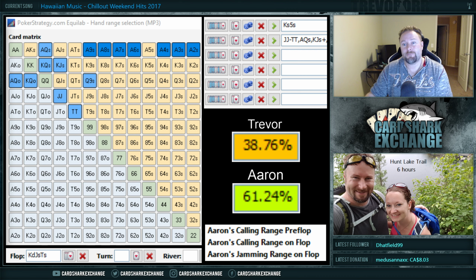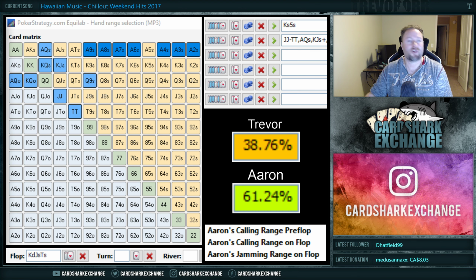Top pair open-ended. He could decide to jam the queen 9, which is the second nut straight draw, and then all the suited spades, then nut spade draw. So any one of those hands puts us in pretty bad shape here, right? Like his overall range is stronger than our hand.